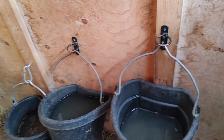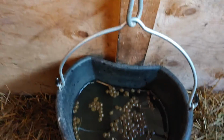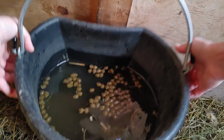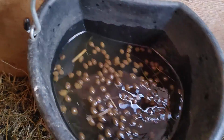So I've got my three water buckets here. They're all at different heights for different height goats. Place them by the door. These two are easy. The last one, not so much. Oh, and they pooped in it. This height of one is more for like kids when they come, which they will come, but we really need to get the better hook on this.